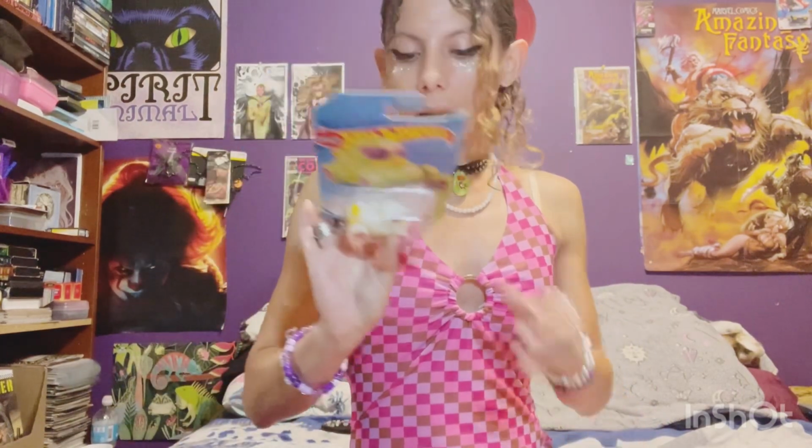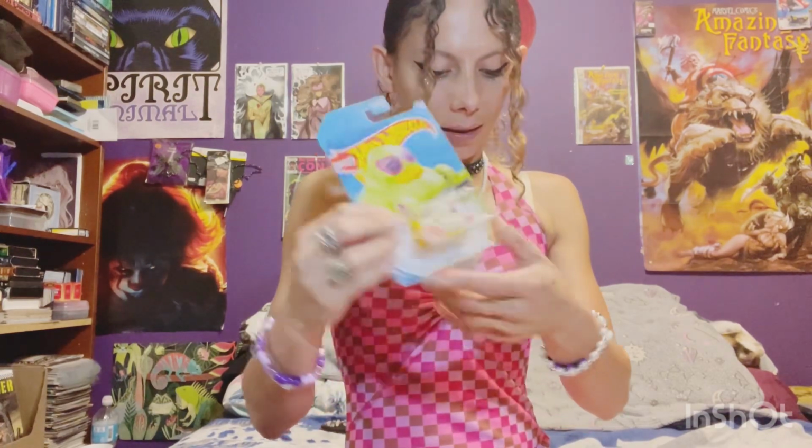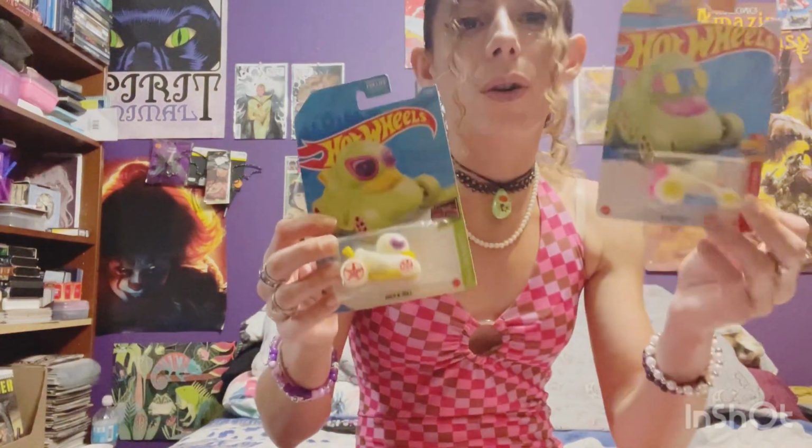Alright, that's all for the comic books. Now, I picked up a couple Hot Wheels. This one, I'll show you first, is a glow-in-the-dark. And I got this one from 2020. I think the last time they made one was like 2021, a 2020, something like that. That's this one. And then I got the new 2024 one that I've been looking for so hard.